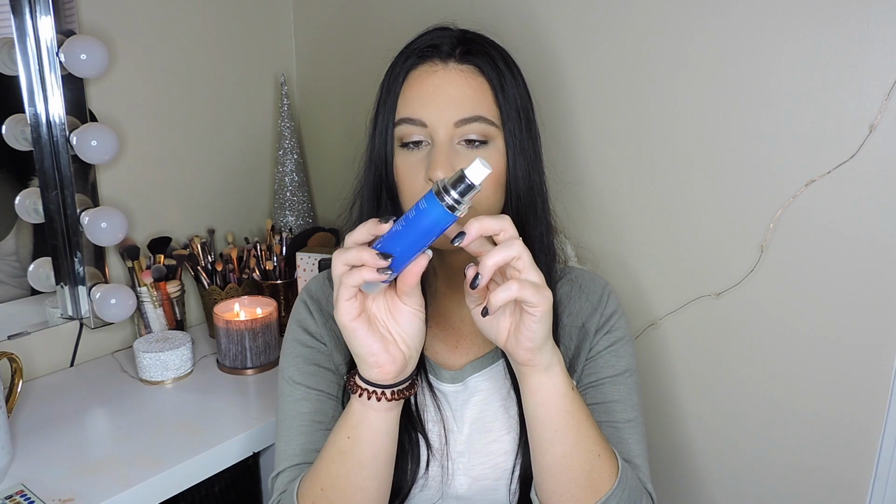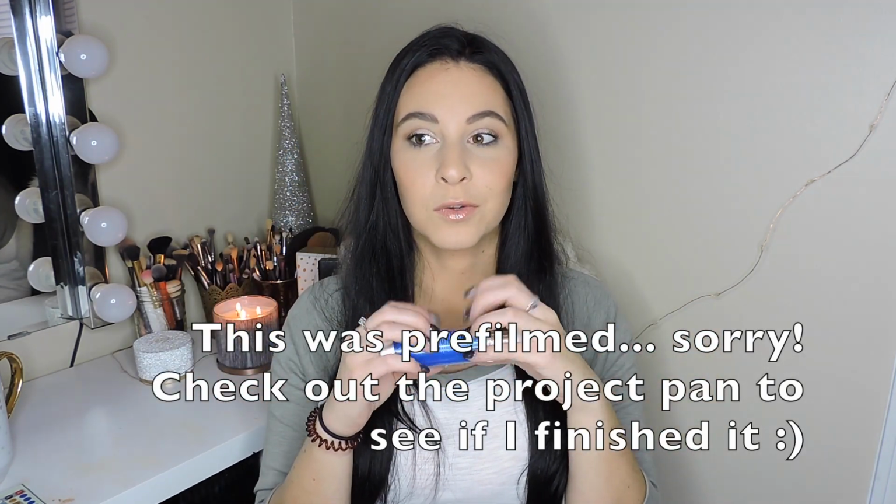It does a really good job of prepping my skin for makeup, really helping to keep my skin matte, helping to blur out my pores, and I really like it. I am almost done. This is in my project pan, so I'm hoping to use it up before the end of the year, which today's the 20th, so we're cutting it a little bit close, but I use this literally every single day. I absolutely love this. If you have oily skin, I cannot recommend this enough.